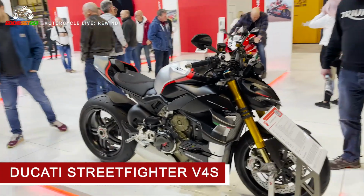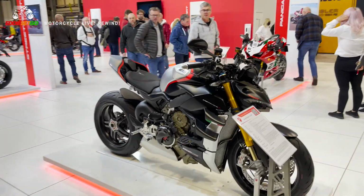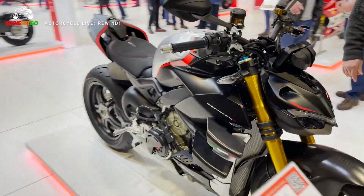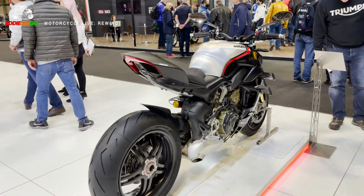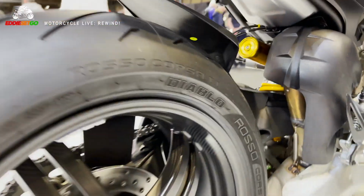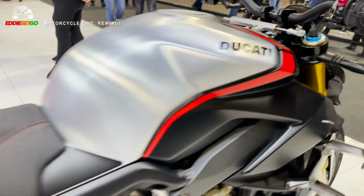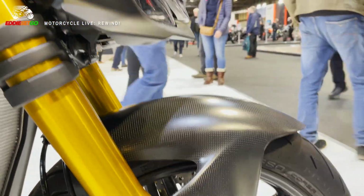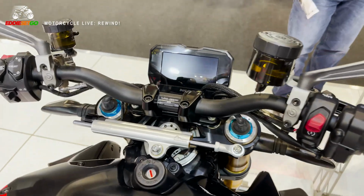Ducati Streetfighter V4 S for you in winter test livery, all for £28,000, 208 brake horsepower. Goodness me. Look at this, what a stunning bike. Carbon fibre, we've got this carbon fibre rear wheel here. Got the carbon fibre winglets. It's a stunning bike, semi-active suspension.